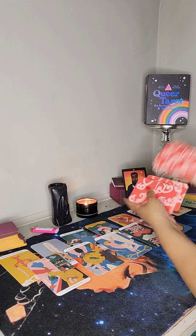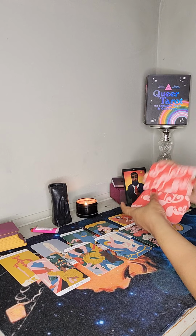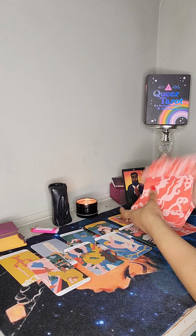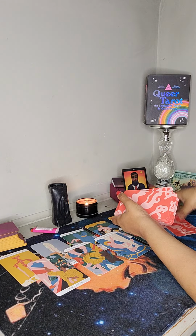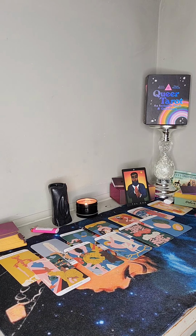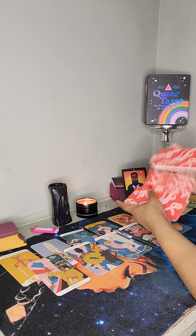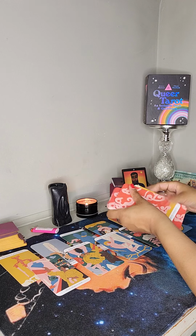Tell me about this Strength card, spirit and ancestors. Who's in the Strength energy? This could be somebody who had Virgo in their chart or had Leo in their chart. This could be a Virgo Leo Cups. You never know who it is. Who is this Strength energy? Why is this Strength energy here, spirit and ancestors?